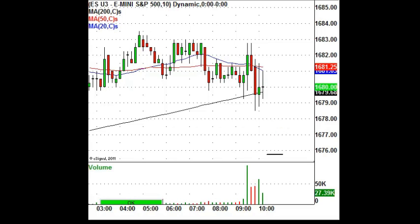Most brokers will also put in a safety valve for you, meaning if the trade goes against you, it would automatically stop you out at a certain point, and that's always good to have as well, especially if you're a new trader. You never want to take on too much risk. So there are a lot of benefits to trading the S&P 500 E-minis.